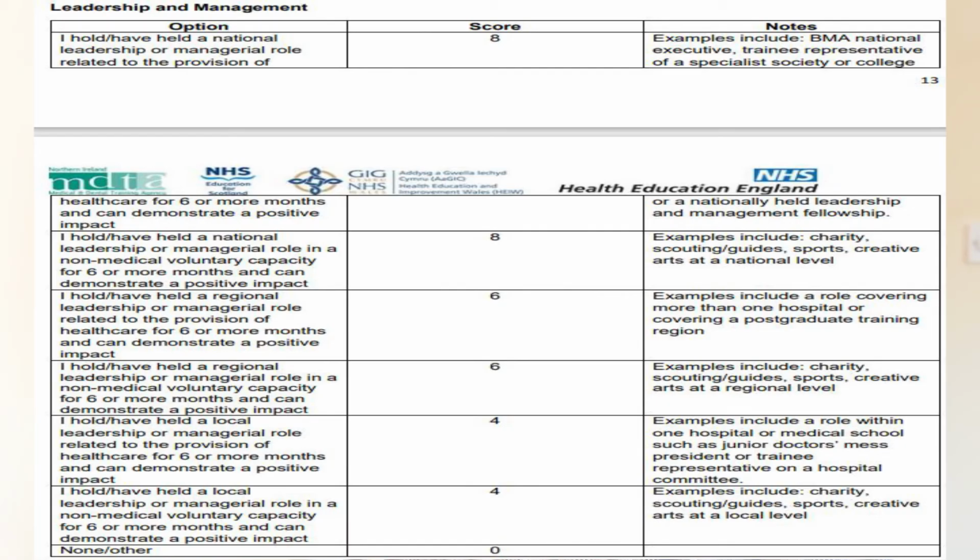Then the last domain is leadership and management. If someone has held a national leadership or managerial role related to the provision of healthcare for 6 or more months and can demonstrate positive impact, 8 points. If someone has held a national leadership or managerial role in a non-medical voluntary capacity for 6 or more months and can demonstrate positive impact, they have 8 points.